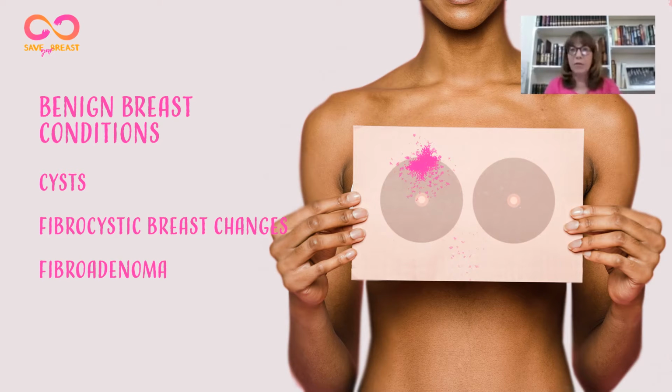Cysts are very, very common. The second one is fibrocystic breast changes. It used to be called fibrocystic breast disease, but it's not a disease. It's very, very common. In addition to the cysts, there's also fibrous tissue in the breast, and if you have this, when you feel your breast the tissue feels thick and rope-like. This is also very, very common.